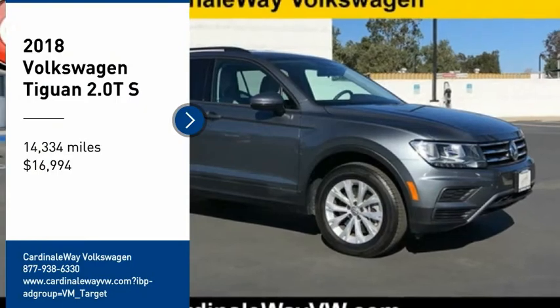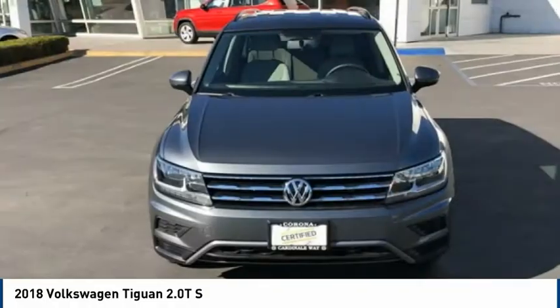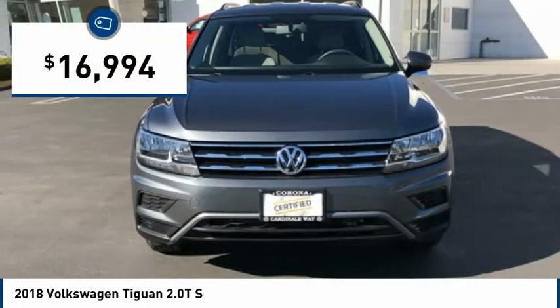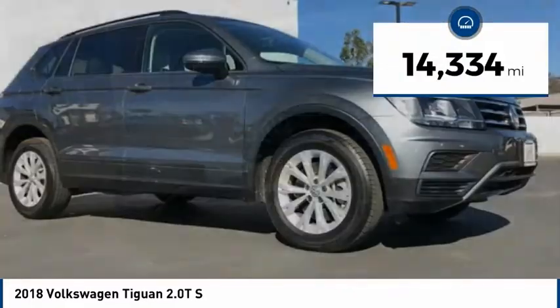For the right vehicle, check out the 2018 Tiguan. With Volkswagen Tiguan, it's good to be turbo. Turbo with class. And is priced below $20,000. This vehicle has less than 15,000 miles.